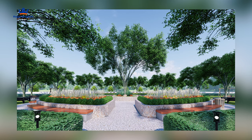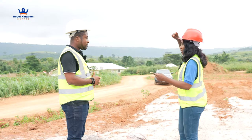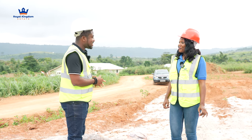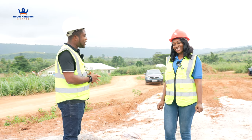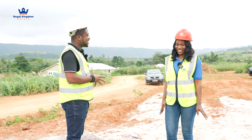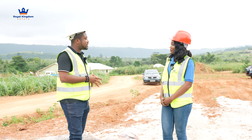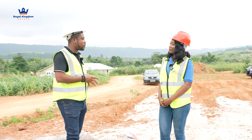When you say the fence wall, the one running all around? Yes, the perimeter fence wall. We are starting that by year end. That's very exciting, and we have a lot of work to do then. Absolutely. So work is going to start very soon. By next week, work is supposed to start.